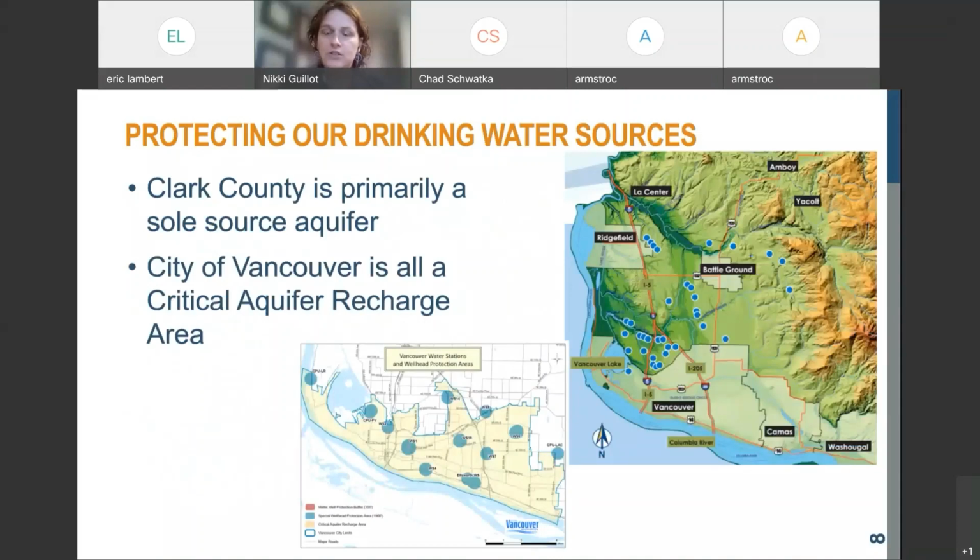And here are a couple of maps just talking about the drinking water sources in Clark County. So we do have primarily a sole source aquifer, which means we're all kind of getting water out of the same bathtub. It's kind of how we like to explain it. So there's an inset map here of the city of Vancouver with our drinking water stations. You can see we have a number of drinking water stations. So the aquifer is reaching across the whole city limits. And then as we look at Clark County, we have widespread distribution of drinking water sources. So protecting the water quality in those areas is really important to drinking water and providing potable water for our communities.